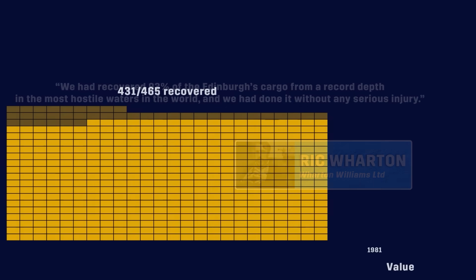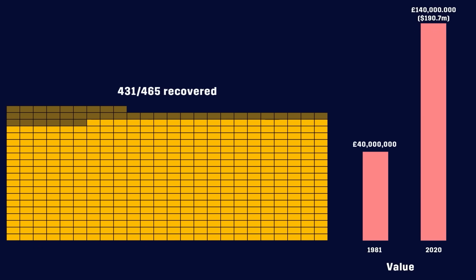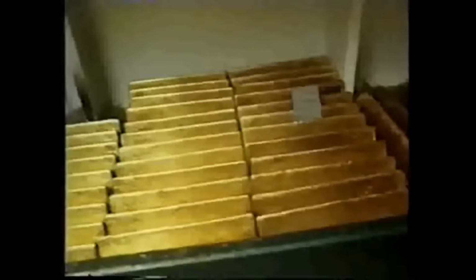The haul was worth around £40 million sterling in 1981, a value roughly equivalent to 140 million in today's money. It was a huge amount, which ended up being split at various percentages between the British and Soviet governments and the consortium which had put together the salvage efforts.